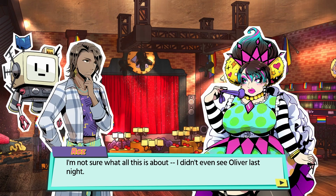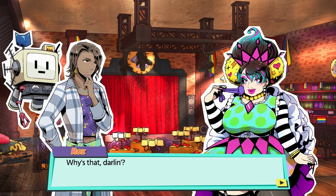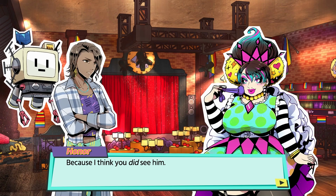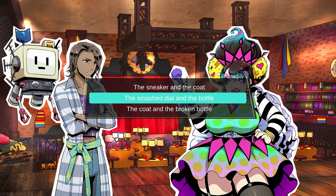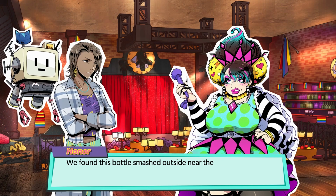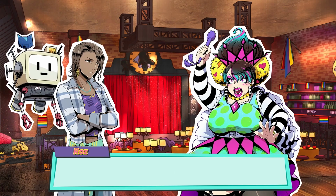Not sure what all this is about. I didn't even see Oliver last night. You might want to reconsider that statement. Why is that, darling? Because I think you did see him. Oh yeah? What makes you think that? The coat and the broken bottle. We found this bottle smashed outside near the crash site. It's pretty clear that it's a bottle of Sambuca.